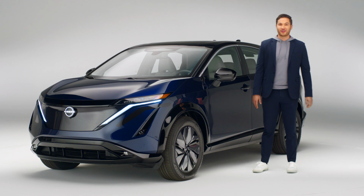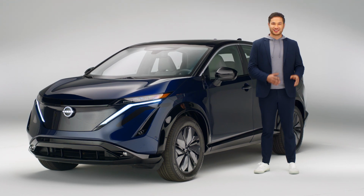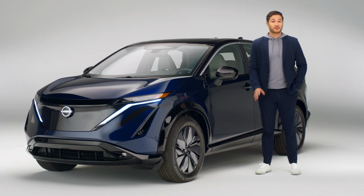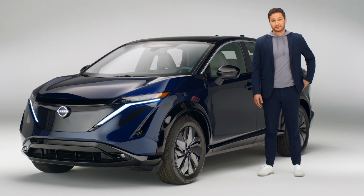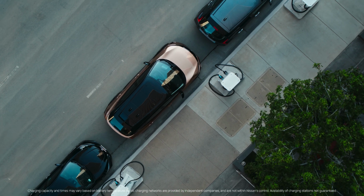This is the Nissan ARIYA, and it's taking charging and range to the next level. First off, it isn't all that different from charging one of these. There are 3 levels of charging. Let's start with the fastest way to charge, level 3.